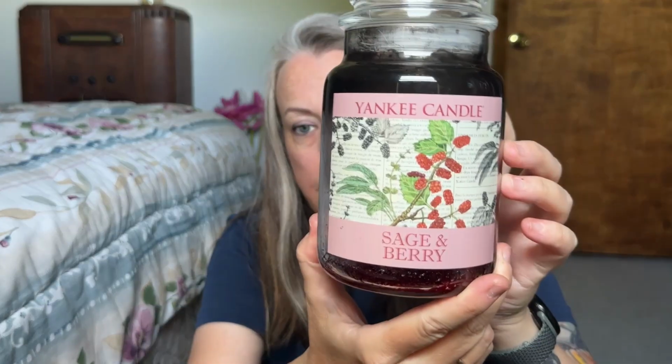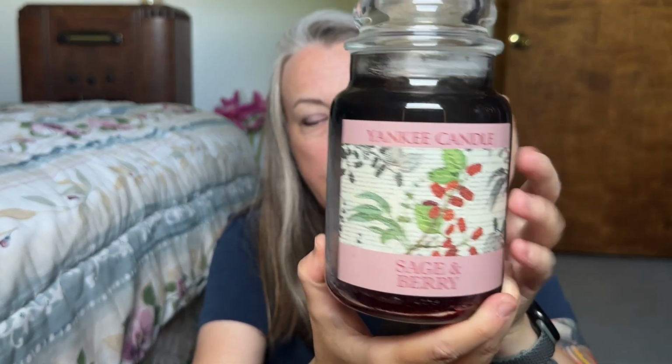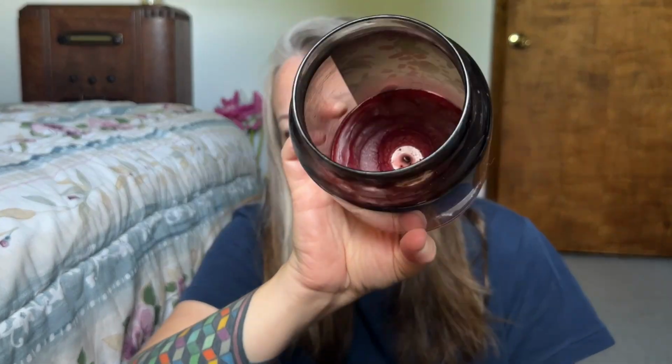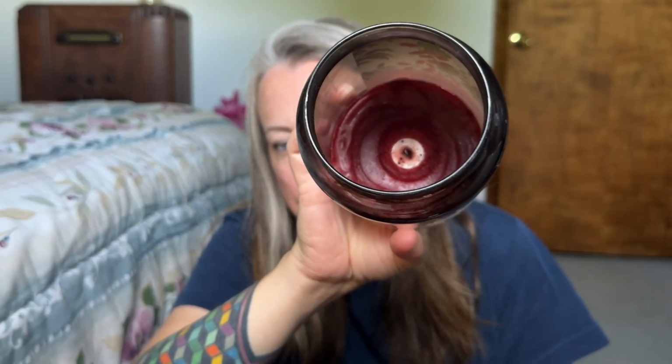More Yankee stuff. She had this one. I haven't seen this label. I don't even recognize this at all, y'all. And I don't know which one of these numbers on the bottom is a batch number. But this is Sage and Berry. And this is the one that's got the soot at the top. So you can tell she really just let it rip. And she did let this one self-extinguish, but didn't throw the jar away. So it's kind of like this blast from the past, but you can't enjoy it anymore.